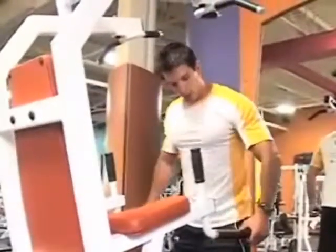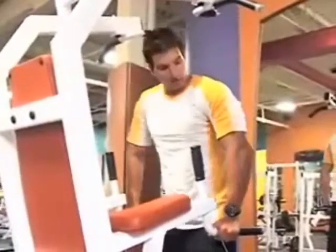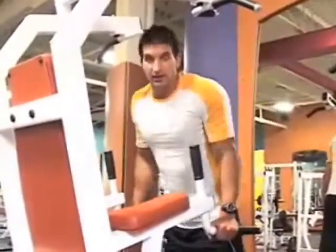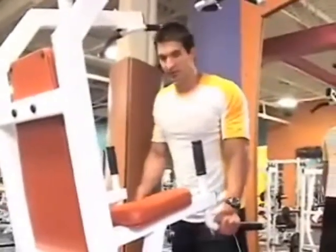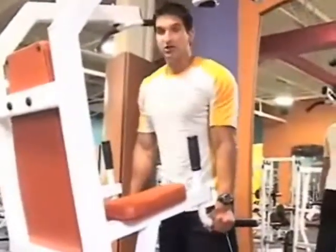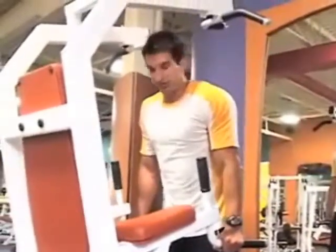So again, you can go wide grip or close grip. Keep your elbows turned in. The secret here is to at least go down to parallel. You really need to hit parallel to make these effective, and you need to lock out at the top. Otherwise you're missing 30% of the exercise.